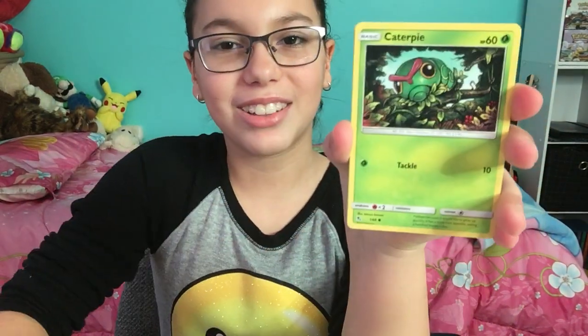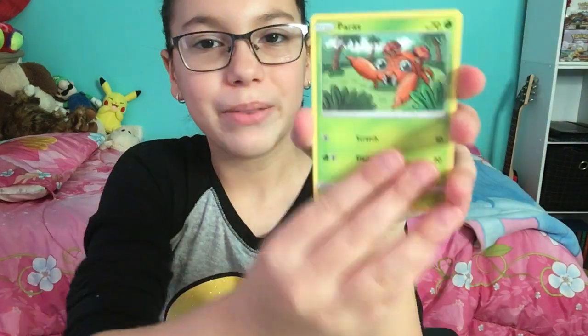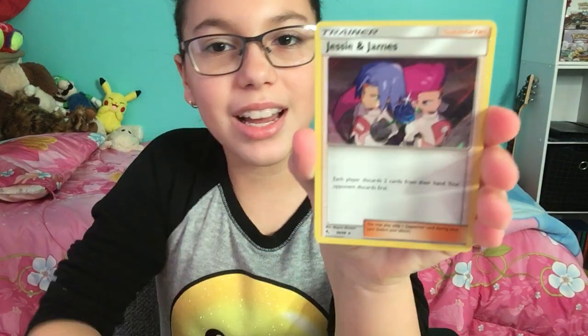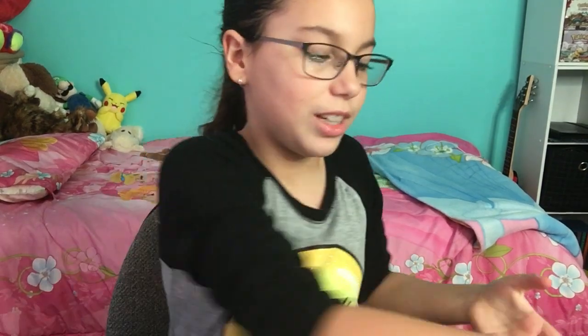Charmeleon, Froakie, Caterpie, Paras, Psyduck, Charmander, Magikarp, Reverse Lapras, and Jessie and James Holo for the first card. Lapras is a reverse rare and Jessie and James is a holo, the one that we got, so it's pretty good. Set this off to the side.